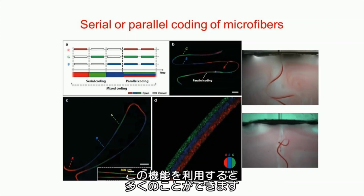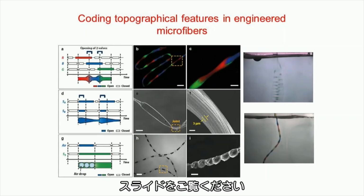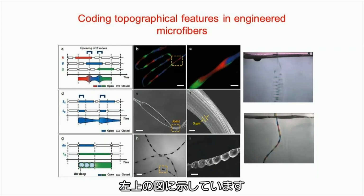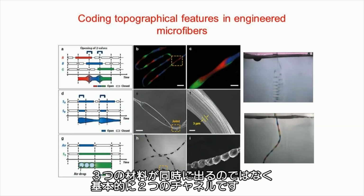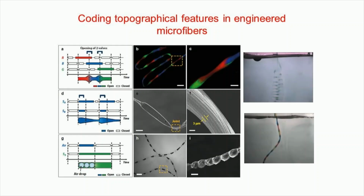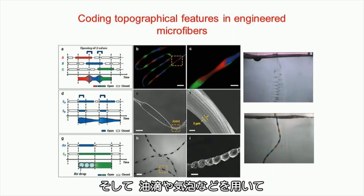Now, having that ability allows you to do other things as well. For example, here you can see that if you have the same 3 channels with 3 different materials, as shown in the top left-hand side, but you have regions where multiple channels are open, so basically 2-3 materials can come out at the same time, then you don't only change the chemical composition, but you can also change the topography. In the middle, I show you some ways in which you can change the architecture on the surface of these hydrogels, or even have multi-phase systems, oil droplets, air bubbles, etc.